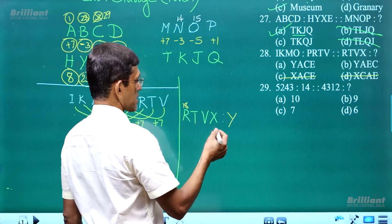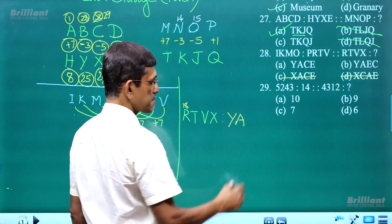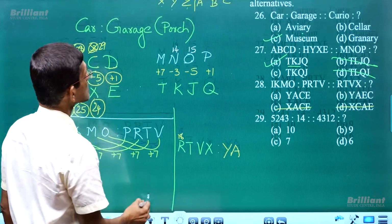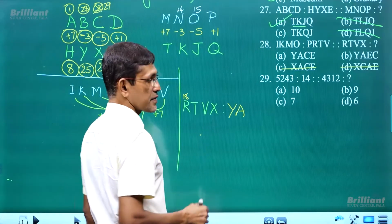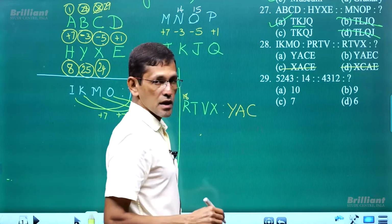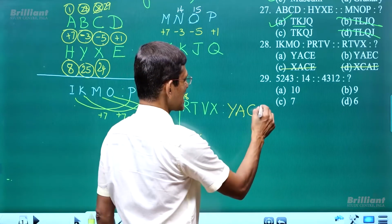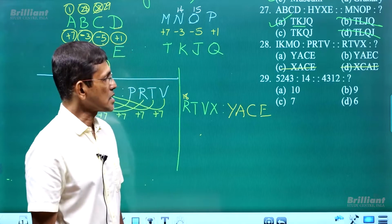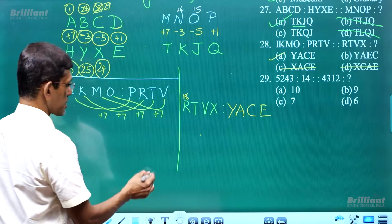Then T plus 7. T is 20, 20 plus 7 is 27, 27 is A. A is 27, right? Okay. Now we have V. V is 22, 22 plus 7 is 29, 29 is C. And X. X is 24, 24 plus 7 is 31, 31 is E. So Y, A, C, E. Next one.